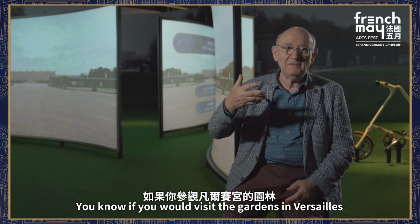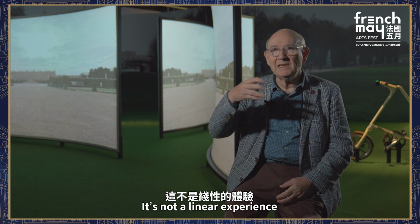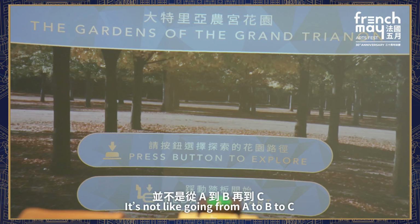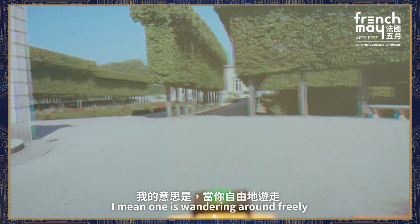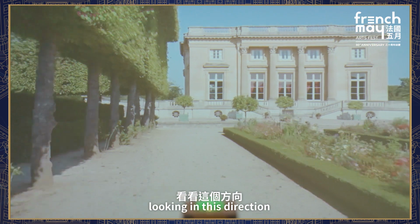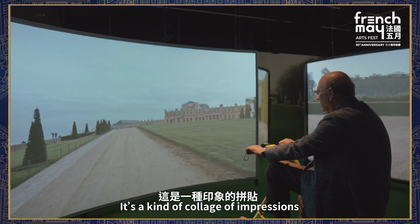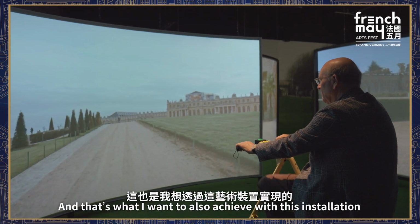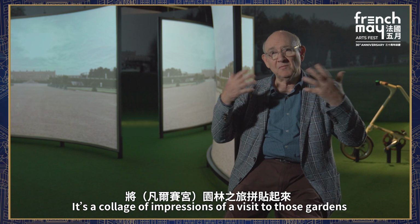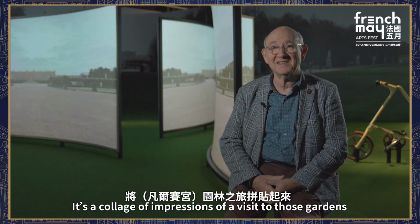If you would visit the gardens in Versailles, it's not a linear experience. It's not like going from A to B to C. One is wandering around freely and gathering impressions, looking in this direction, looking in that direction. It's a kind of collage of impressions. And that's what I want to also achieve with this installation. It's a collage of impressions of a visit to those gardens.